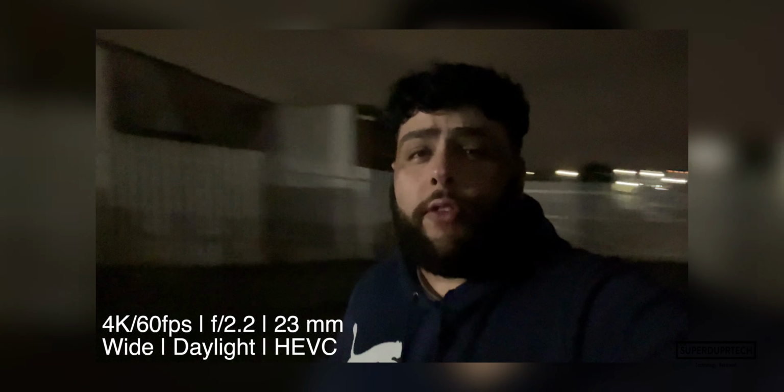Just for comparison's sake, this is what it looks like on an iPhone 12 Pro Max. So this is now being recorded on my iPhone 12 Pro Max, and as you can see, even away from the light and going a little further down this dark path, you can see a lot more around me. You can actually make out my face, you can make out the logo on my clothing, you can make everything out. Yes, it's a poor image, but at the end of the day, it's still workable and you can still see me.